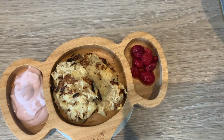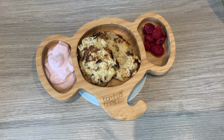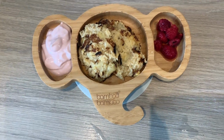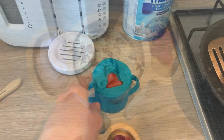So it's 8:15 and his breakfast is all ready. He's got these baby banana pancakes, just 2 medium-sized ones with some raspberry yogurt and a couple of raspberries on the side. It does look like quite a lot for a 10/11-month-old, but he will normally eat all of this.